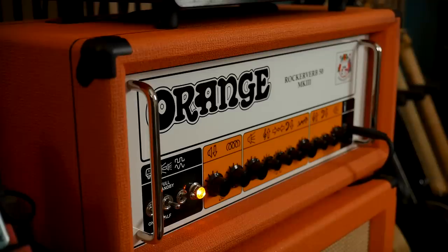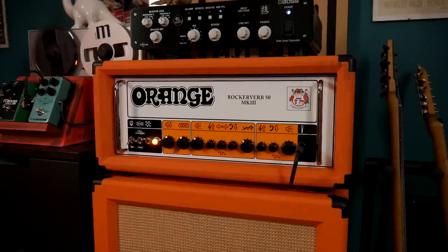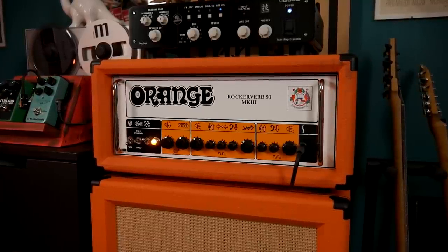The first of these is the Rockerverb 50, an absolute backbreaker of an amplifier, as any roadie will tell you. The Rockerverb name is often muttered alongside other iconic rock amplifiers, but I was surprised to discover just how recent a classic this is, with the Mark I being introduced in 2004. This Mark III is obviously the third incarnation of the design, tweaking the sound and response based on feedback from some of the amplifier's high-profile users.